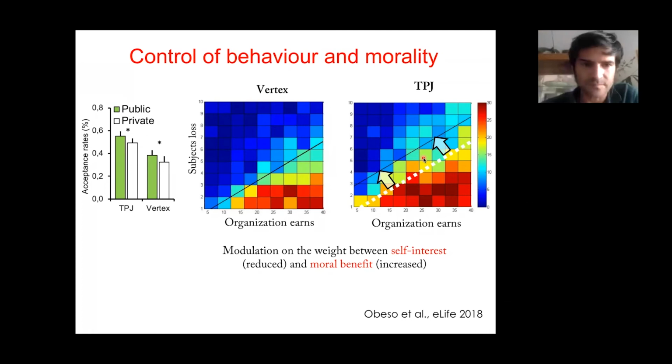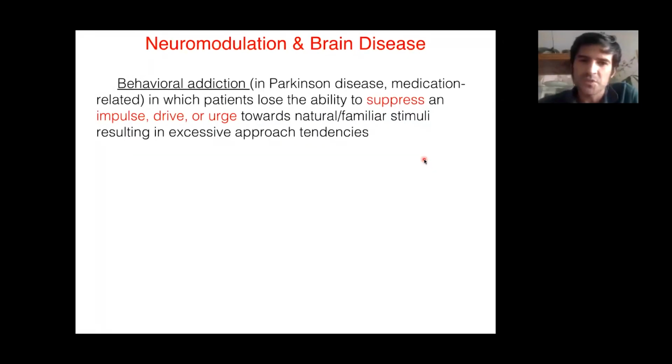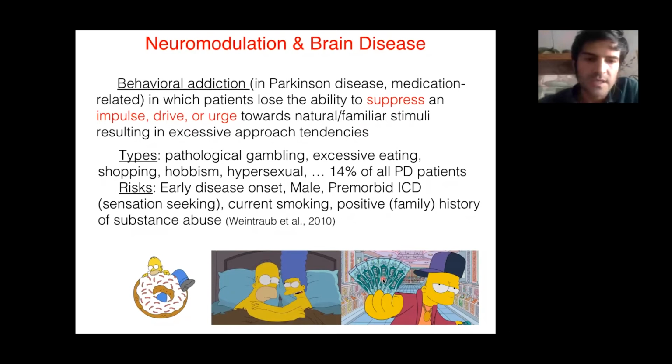These were healthy people. So going into a pathological brain condition, if we want to see it as a limbic state where the limbic condition is disorganized, we selected a behavioral addiction. We looked at Parkinson's disease patients where, due to medication to make them move better, patients develop this sort of addiction. It's defined as the inability to suppress an impulse, drive or urge towards familiar stimuli. The familiar stimuli they normally respond to are food, sex, excessive shopping. They can also be pathological gamblers, hobbyism, internet use, and so on. And this happens in up to 14% of patients. So it's a good model to test an emotionally hyperactive state where they have an excessive desire towards these behaviors.